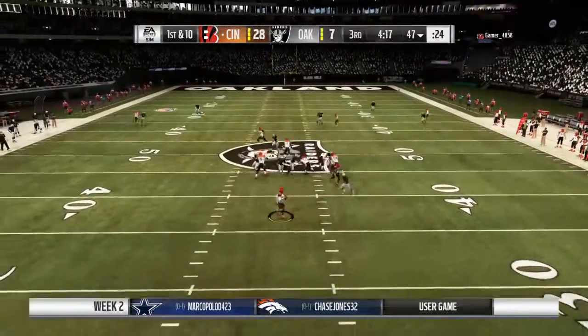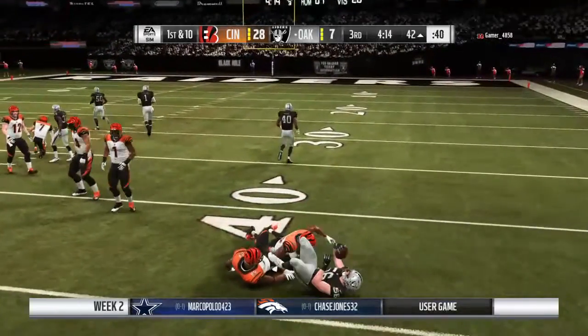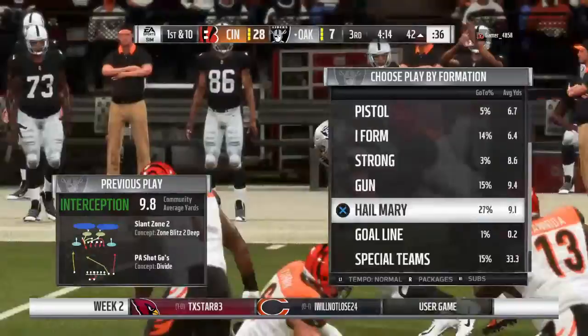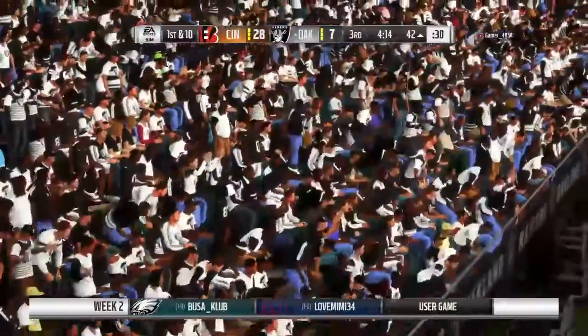Off the play fake, he'll look to throw. He rifles one that's intercepted. He's picked off near his own 48, and the return this time will go out to the 42-yard line. If they needed a break, they needed to make a play here in the 3rd quarter defensively. They did that. Now they got to go quickly and get some points on the board.